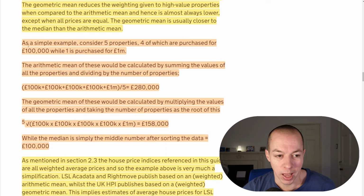As a simple example, consider five properties, four of which are purchased for £100,000, while one is purchased for £1 million. The arithmetic mean of these would be calculated by summing all of the values of the properties and dividing by the number of properties. So 100K plus 100K plus 100K plus 100K plus a million, divided by five properties, and your arithmetic mean is £280,000. However, the geometric mean of these would be calculated by multiplying the values of all the properties and taking the root of this, where the root is the number of properties. So multiply them all together, find the root, and that is £158,000. So quite a big difference depending on how you calculate the average. While the median is simply the middle number after sorting the data, so that would be £100,000.